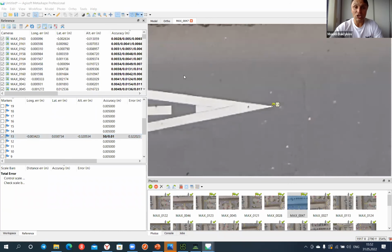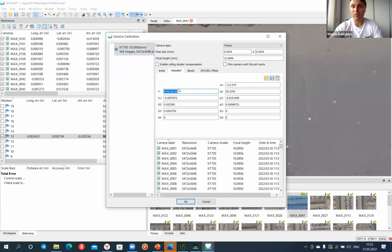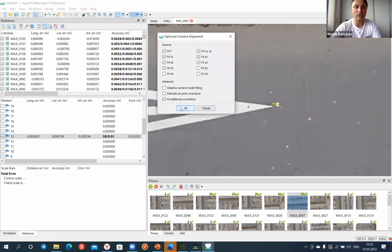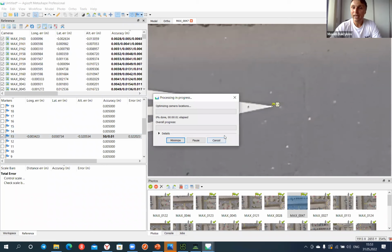Let's go to camera calibration. This one is the adjusted parameter. Just remember it: this is the adjusted focal length parameter. As soon as we define this point with 50 meters accuracy, it doesn't influence any XY position during processing, and it will influence the position in altitude. After that, we will update aerial triangulation with just one point. The software will update just the value of focal length, nothing more. And you can save this focal length and use it for your future data processing.